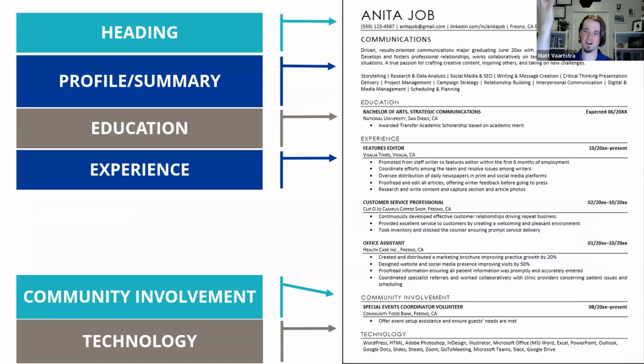Here's what it looks like all put together. So you see, again, easy readability. I'm showing the reader where I want them to go from the headers to the bold parts, to the bullets, and my eyes are drawn to those words. And very quickly on this resume, I can see that this person promotes, coordinates, oversaw, proofread, researched, developed, provided, took, created, designed, proofread, coordinated, right? So I get a list of your skills right off the bat from those action verb statements next to the bullets. We want that readability. We want that functionality.